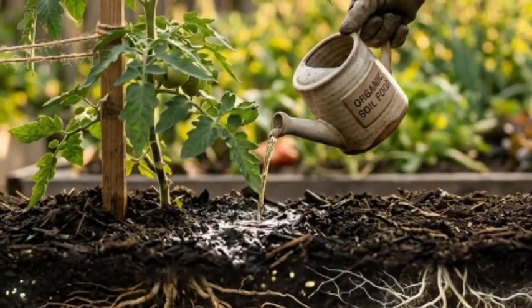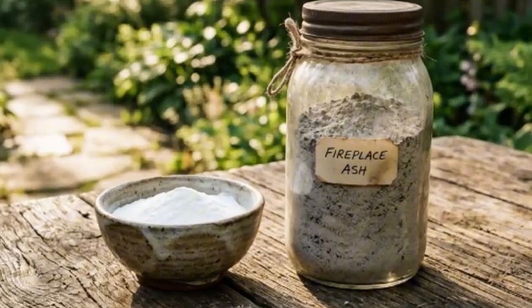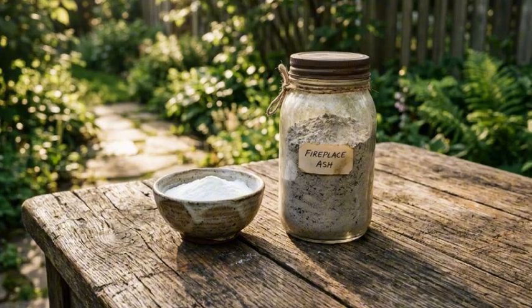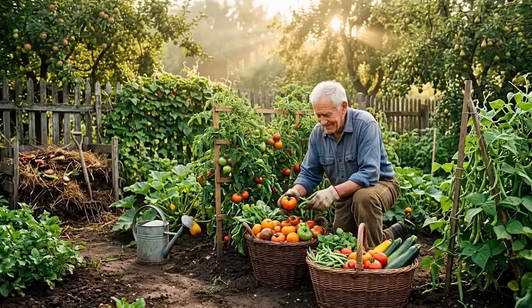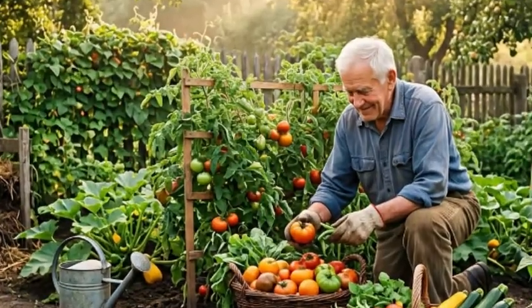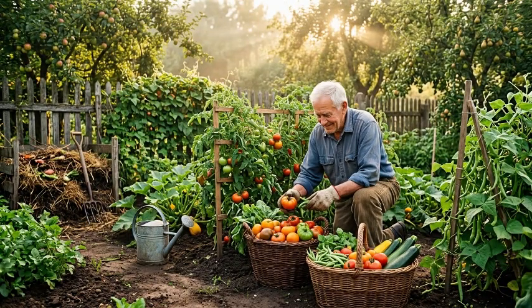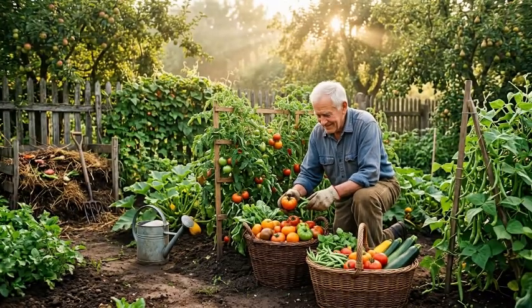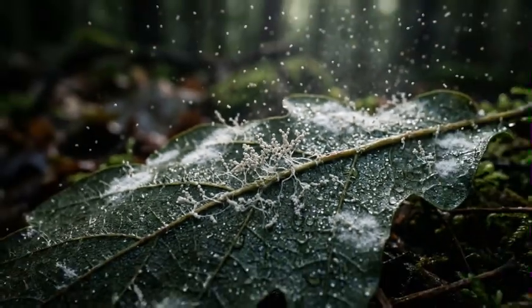So what is this mystery mixture? It's two things you probably already have: plain baking soda and a little bit of wood ash from a fireplace or fire pit. That's it. 1 tablespoon of baking soda, 1 teaspoon of fine wood ash. No fancy tools, no chemistry degree, no trip to the store. You just need a spoon and a bit of water, and you're holding something more powerful than half the bottles on that store shelf. Let's talk about why this stops disease dead in its tracks.